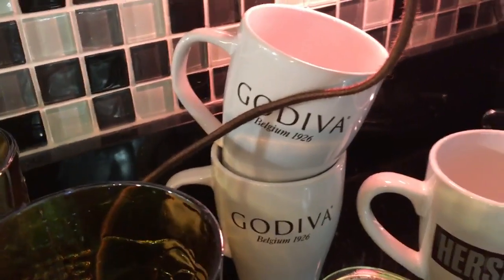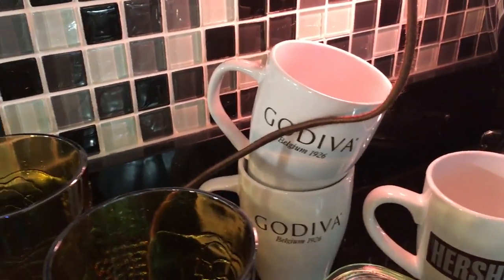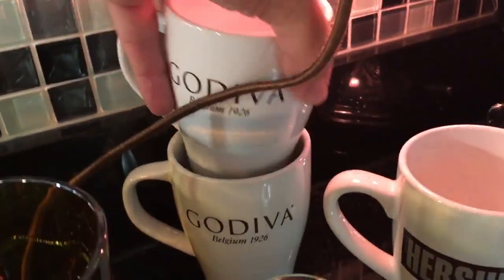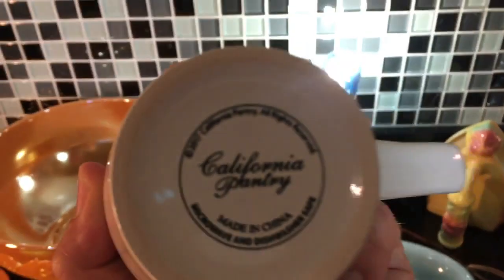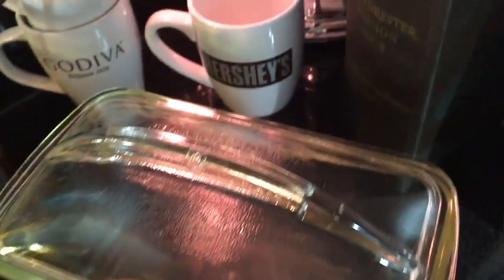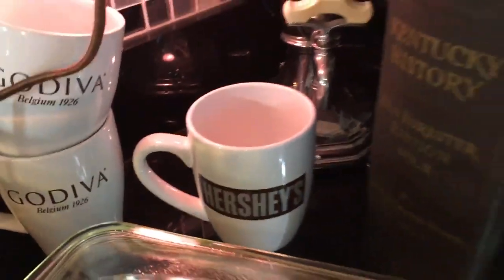I picked up 2 Godiva mugs. They should sell for about $6 each. And they say Godiva 1926 on both sides. I don't know who made it. California Pottery made it, in China. And then a Hershey's mug, which I don't know either.